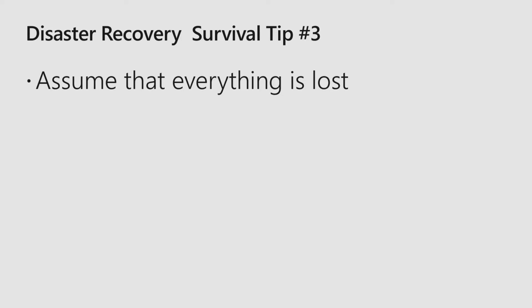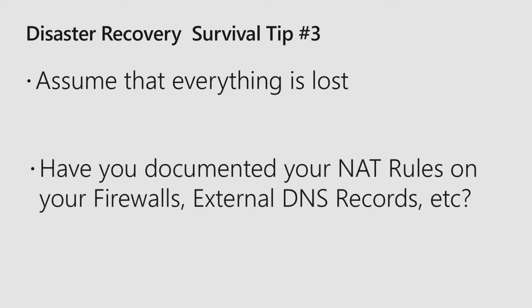All right, the next one is something that we've been talking about all along, and this is a really important one. When you look at DR and ransomware, assume everything is lost. Assume everything is gone. Where did you store your documentation? Was it on the corporate SharePoint site? Had this happen, the master contact list was in there. Oh, oops. Actually, that's now encrypted or gone. How are you going to call people? You have to think about these things.